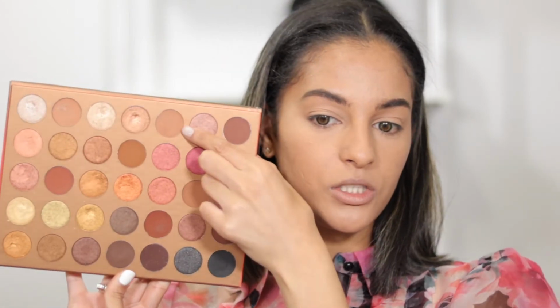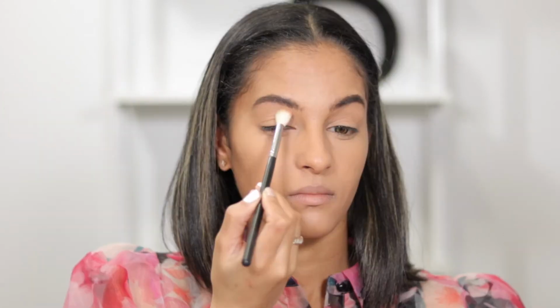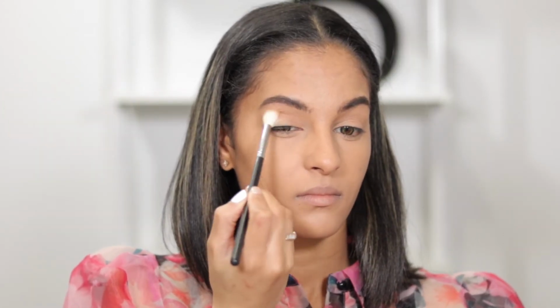So what I'm thinking is to do a pop of color on the lower lash line and something a little bit more everyday wearable on the top of the lids. Yeah, so we'll see where this look takes us. I'm really not sure, but we'll get through it. So of course I'm going to start with the Morphe palette, and I think I'm just going to take this shadow here as well as this one over here, and I'm going to start buffing those in my crease.